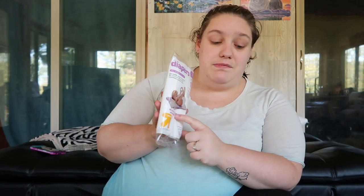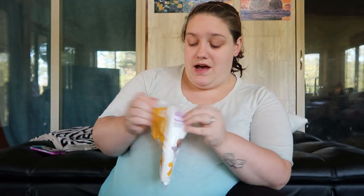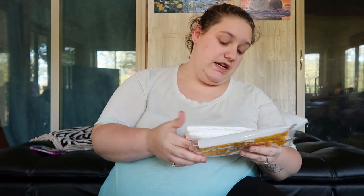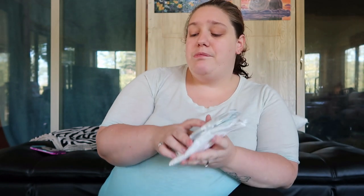Now these ones look to be bigger than all of the other diapers. All of the other ones are relatively the same size, but let me go ahead and open up the Up and Up package here. So not only are they wider and bigger in general, I don't really care for the Up and Up diapers. They never really worked well for my daughter, and they're not my favorite. Now, I have a lot of people who've told me they love the Up and Up diapers, but to me they run big and they don't work well for my daughter.